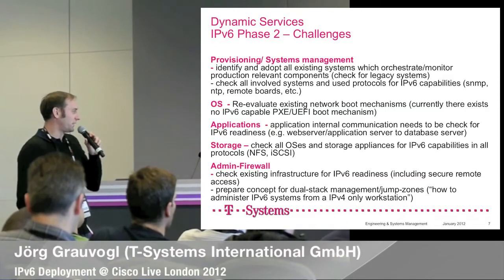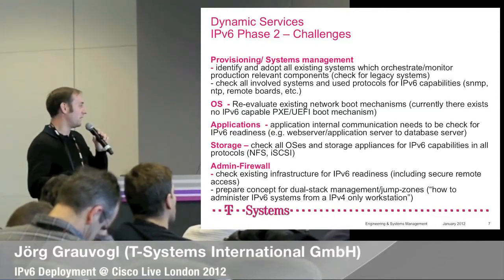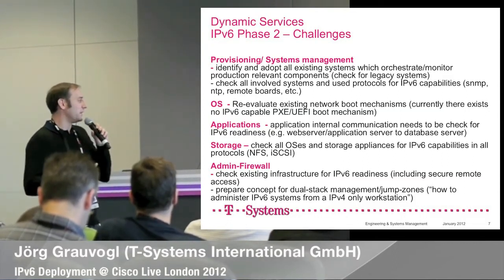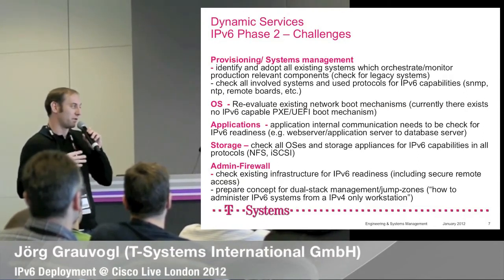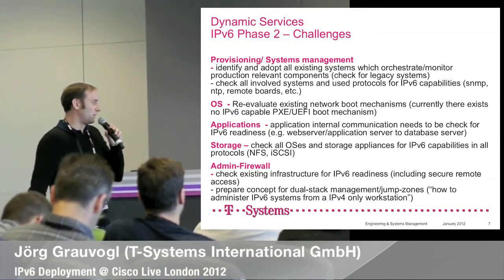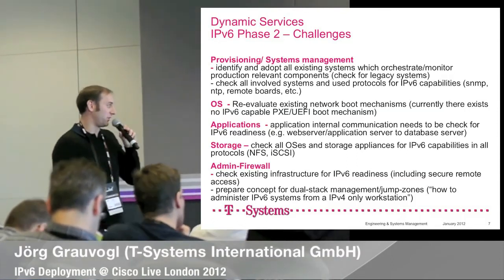Regarding the admin firewall, we have seen it in the picture. Even there, you need to get your backend infrastructure in terms of admin traffic being IPv6, performing tests, and also one of the major aspects, because within T-Systems, our internal IT has not rolled out IPv6 yet. We need to have some transition phase to ensure that TSI admins, who have only an IPv4 office network, can access and manage services which have IPv6 in the backend. This will hopefully be achieved via some dual stack management zones where the admins access via IPv4 and can then from there administer the systems via IPv6.